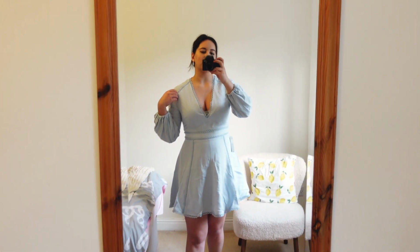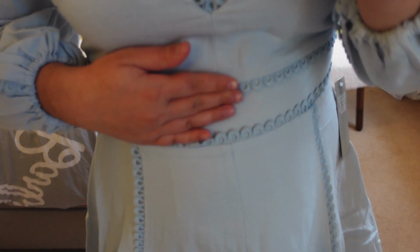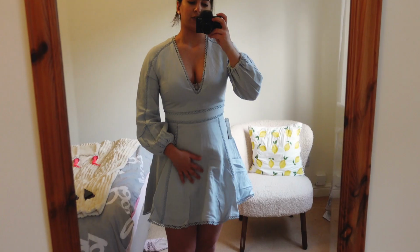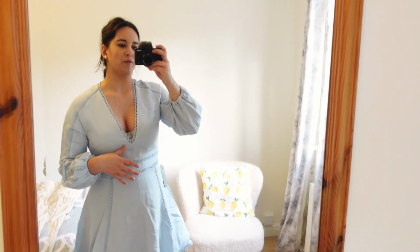Reminds me a bit of a Zimmermann dress. I'm really, really happy that it fits me. I think that this detail on it is so pretty. So pretty, and it looks expensive as well. It doesn't look like it was really cheap. So I'm definitely going to be keeping this. I think I just need to find out a way to cover this a bit. But aside from that, I am really, really happy.